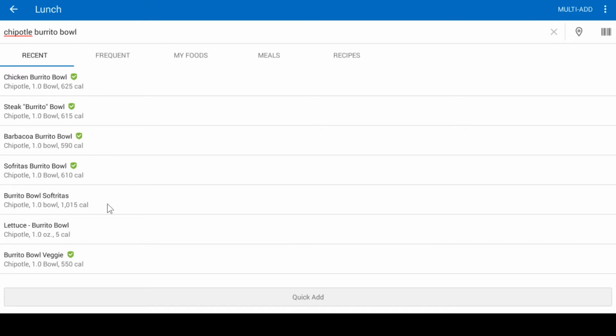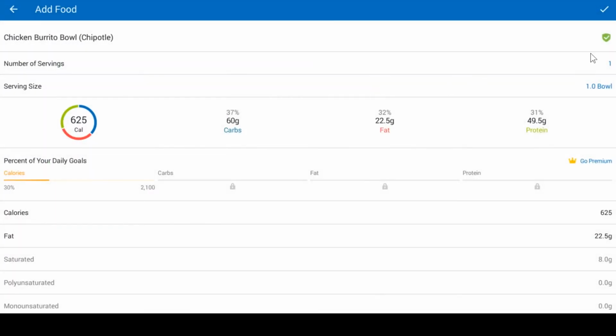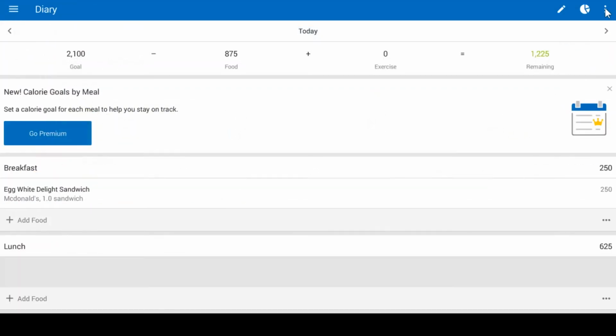Once in a while, you get something weird, like a giant 1K calorie thing, and that could be because of a lot of sides or options. Don't pay too much attention to it. Just pick one of the ones that's going to be kind of standard. If you get a standard burrito bowl, don't overthink it and just get a standard burrito bowl here. So like chicken. Yeah, chicken burrito bowl, go ahead and just add that.